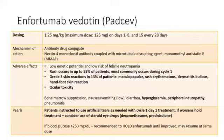Things to know about the side effects for this one: it doesn't cause a lot of nausea, and it also has a lower risk for febrile neutropenia. The big things to look for: rash happens in up to 55% of patients, and most commonly will occur during cycle 1. And these can actually get pretty severe. Grade 3 can happen in up to 13% of patients, even getting to a category of dermatitis bullous or a hand-foot skin reaction toxicity.